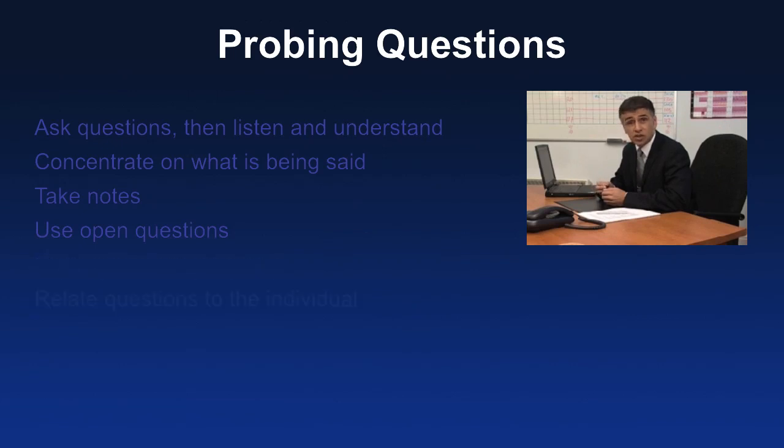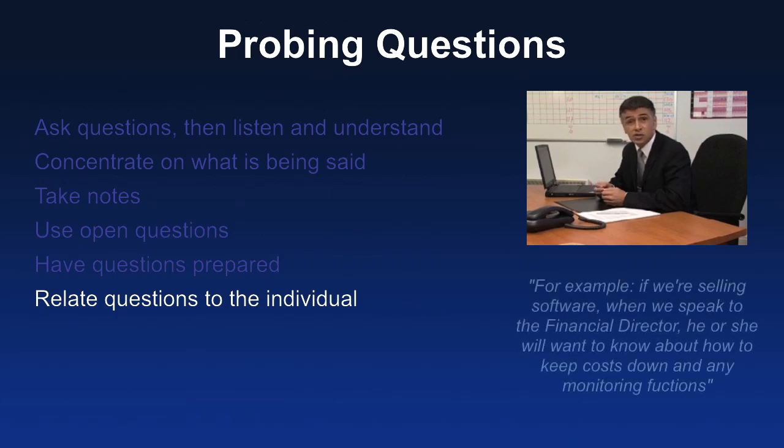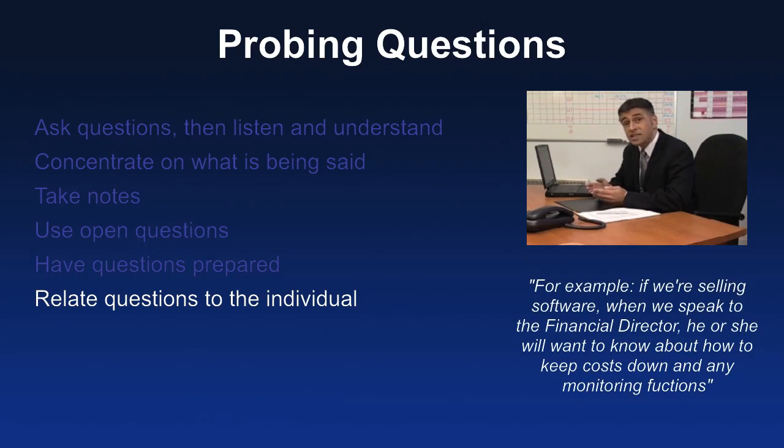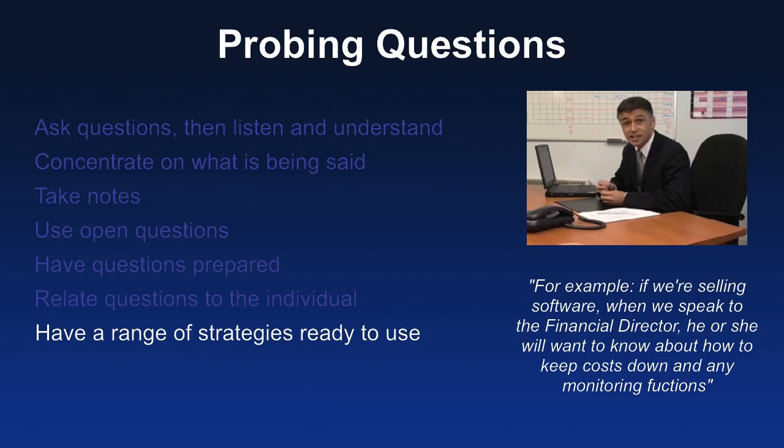When we're asking questions, we should relate them to the person that we're speaking to. For example, if we're selling software, when we speak to the financial director, he or she will want to know about how to keep costs down and any monitoring functions. The IT department will want to know about ease of installation and maintenance and the support options available. And the managing director will want to understand the overall impact on the business. So have a range of strategies for the different people that we're selling to, and put the individual customer at the centre of the sale.